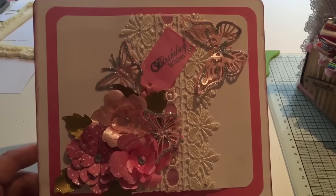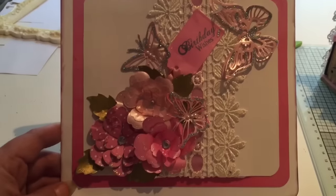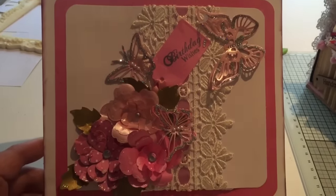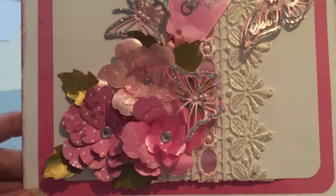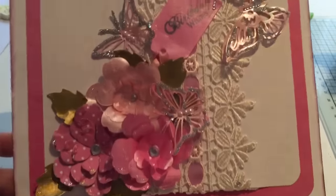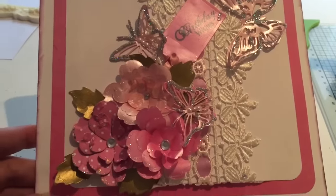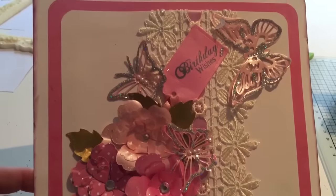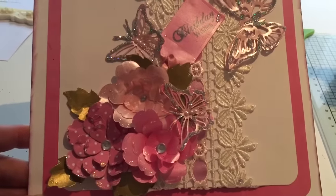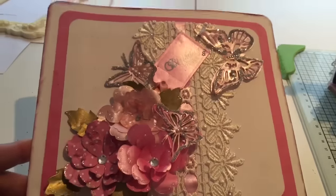Is it Whitehurst or Whitehurst? Whitehurst, I think. It's Denise, anyway. I'm terrible with surnames. She's made this beautiful card. It really is very, very pretty. Lovely flowers, beautiful glittered butterflies, and some very pretty lace with ribbon running through it. Absolutely gorgeous. I don't know if she's bought that from me. I have sold it. She might have bought it somewhere else. But it's very pretty. I absolutely love it. So thank you, Denise.